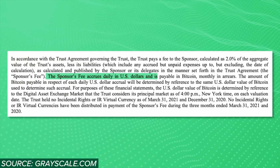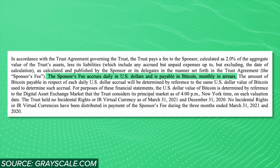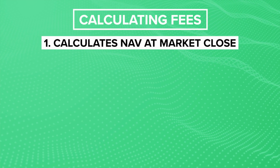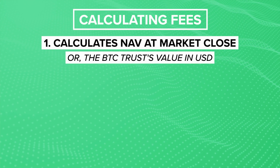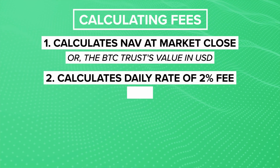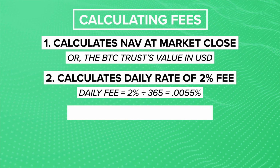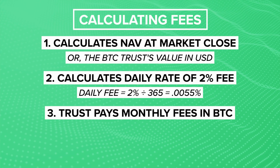According to their SEC filings, the interest accrues daily and is paid out on a monthly basis for the previous month. So how this works is every day at market close, Grayscale will use the market price of Bitcoin to determine the fund's net asset value, or NAV, which is the dollar value of their entire Bitcoin portfolio. Because fees accrue daily, they'll determine the daily rate of a 2% annualized fee, which is approximately 0.0055% of the NAV. They'll let this accrue throughout the month, and when the month is up, they'll sell Bitcoin from the trust to pay themselves that fee.